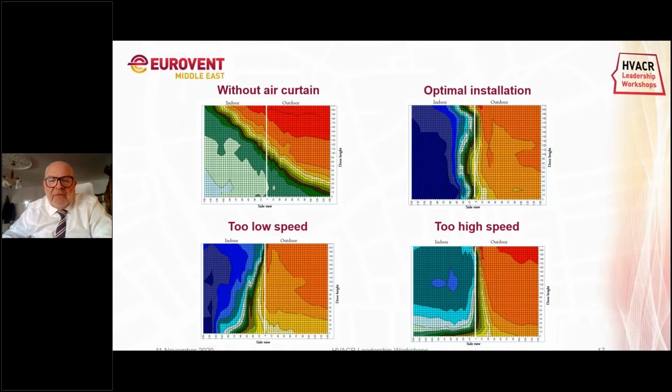And also, it's very important to combine with the right air velocity. Too low speed, you can imagine, is not good enough. The warm air will press into the cold storage. Too high speed, as you see on the right, down to the right, will create turbulence, and that is not good either. So you have to adjust it in order to have the correct speed. So you have to have correct speed, the right laminar flow, and the right air volume to create an optimal installation.